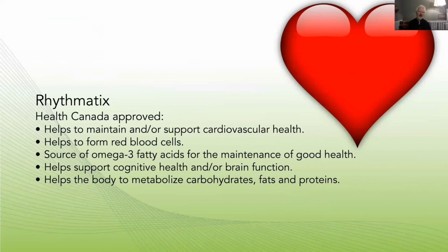Health Canada, where we're allowed to make very specific claims, has allowed us to say that it helps maintain and support cardiovascular health. It helps to form red blood cells, which is also very exciting, because more red blood cells means more energy as well. More healthy red blood cells, presuming you have enough iron and vitamin B12, means you can carry more oxygen, you can carry more nutrient out to the cells. It's also a source of omega-3 fatty acids for the maintenance of good health.